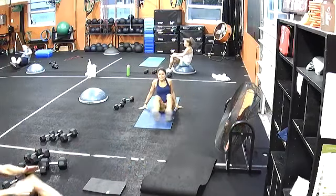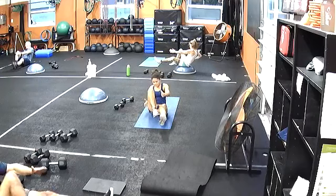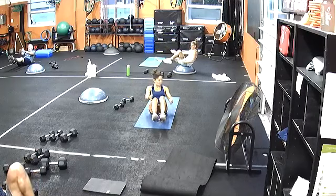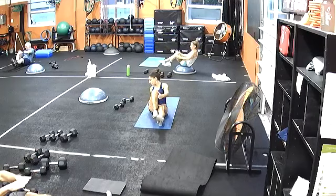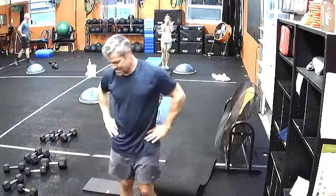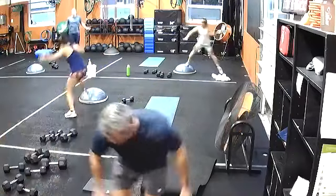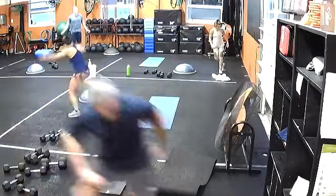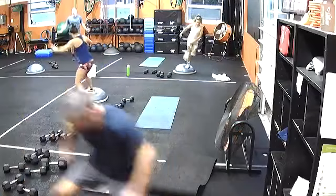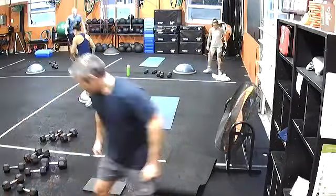And then sprinters to finish. Nice, slow control. Sprinters, go to BOSU. You want to be on that? That's fine. Good. Back up to the top. Back up to skaters. Switch sides. Nice job, guys. Nice job. All right.